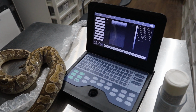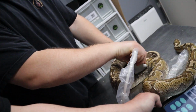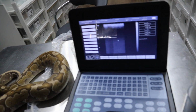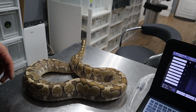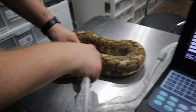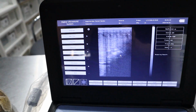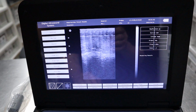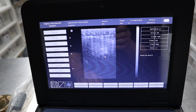I'll let you have a go, Jared, because you're probably better than me at this. She is behaving herself, which is good. There's the lines coming on it again. Should we try a bit more? Just the wire. Oh, okay. Let's try a little bit more gel on there. Let's see if we can get her this time. Yeah, there it is. There's something big there. Is that an egg? Looks like an egg to me.